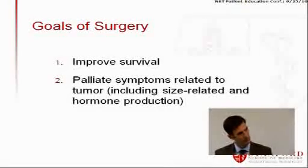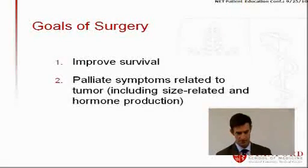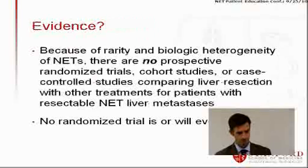So, unfortunately, because many patients present with more advanced tumors like this, somewhere around a quarter of patients are candidates for resection at presentation. So the goals of surgery are obvious. One is to improve long-term survival, and the other is to palliate symptoms. And symptoms can be related to the size or burden of disease, or can be related to those hormones.